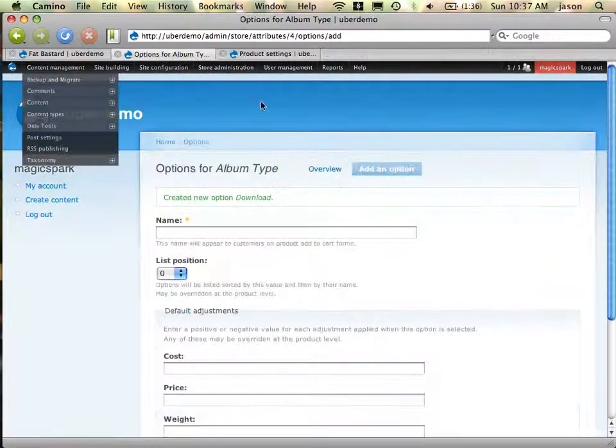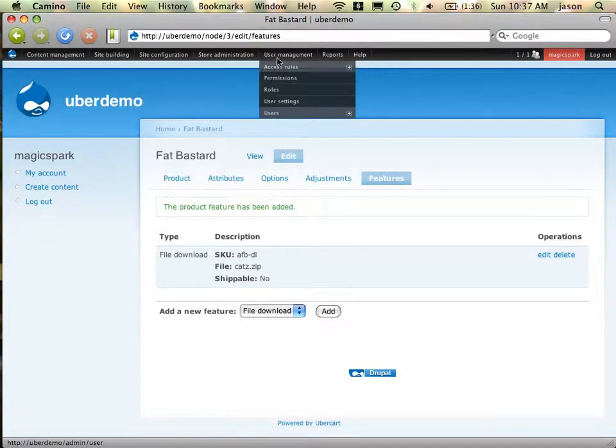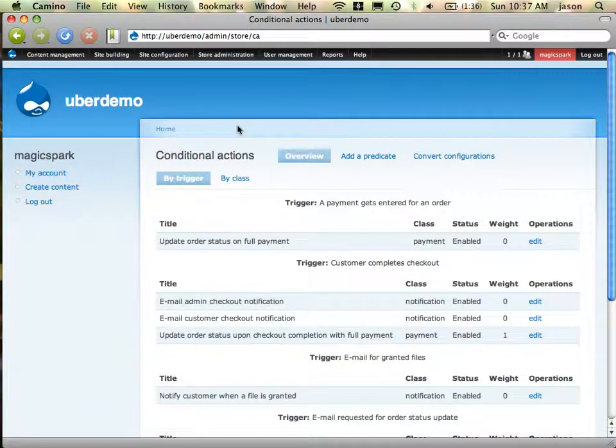All right, so now you're in there. Do you want to go to conditional actions right away? Sure. So there's a thing in here called conditional actions. You can see with Ubercart, I'm not part of the core development team, but I know enough. Conditional actions was kind of an interim solution while the rules and actions system for Drupal 6 wasn't quite where it needed to be. So right now they have this conditional actions, which is sort of Ubercart specific.